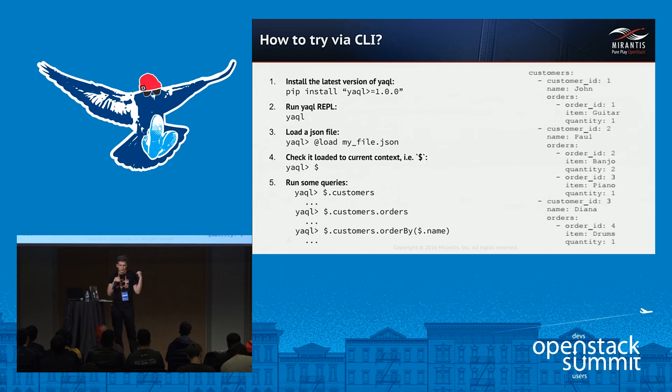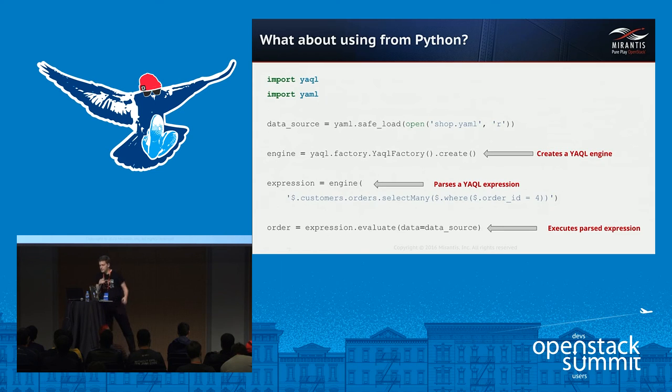You can try and use YAQL from the CLI. It comes with a REPL. So basically, you just pip install it and run yaql. Then you need some data model to work on. So just load some JSON, and then you can fire your queries. And here's how you can use it from Python. Just create a YAQL factory, parse an expression, and here you go. Then you can operate on the data that your project uses.